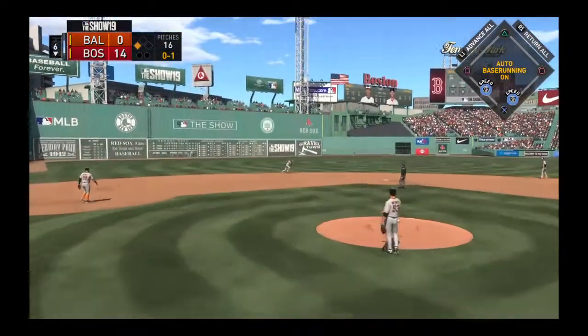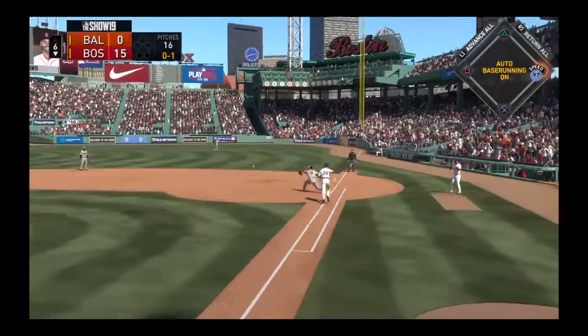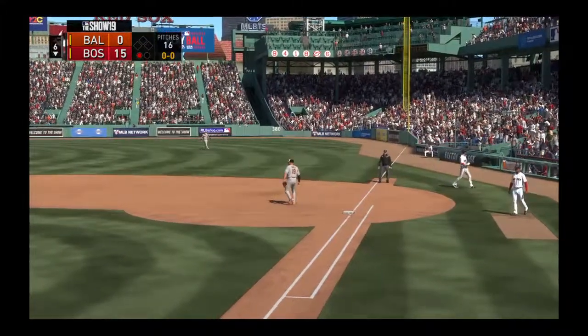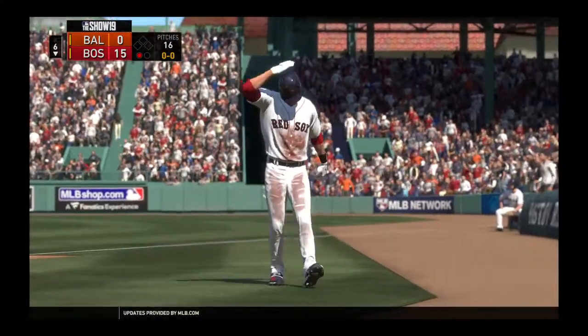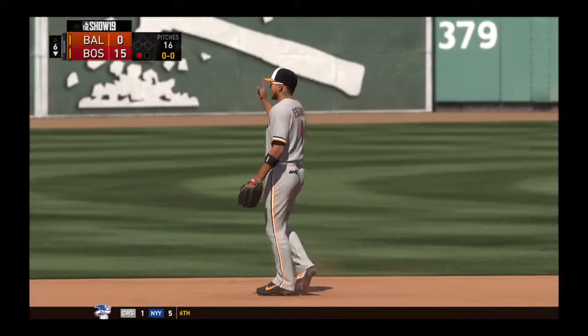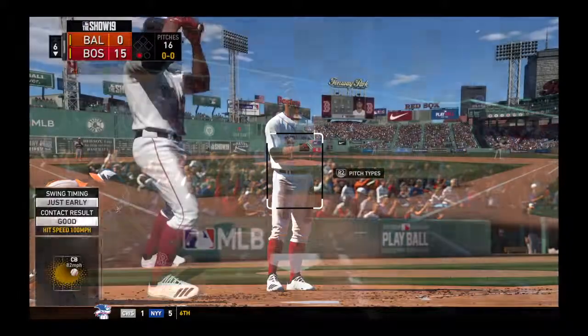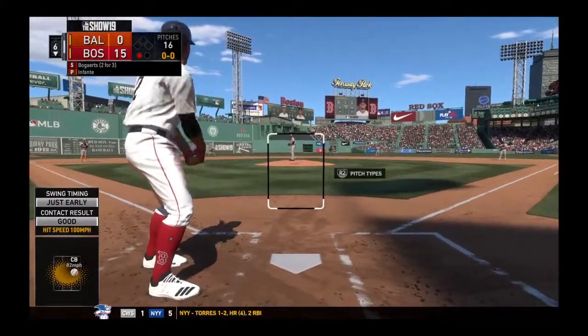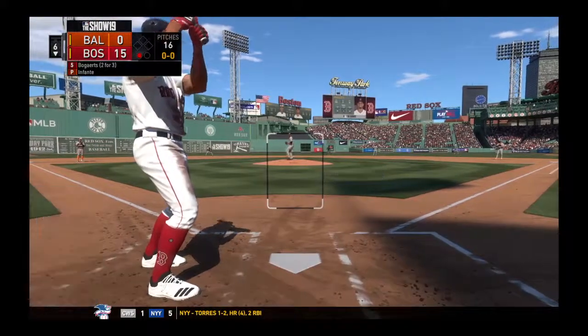Hard on the ground towards short. Throw to first is in time, but meanwhile the runner is in to score. The batter, number 2, shortstop, Xander Bogaerts. Now to the plate, Xander Bogaerts. 1 run in and 1 gone so far this inning.